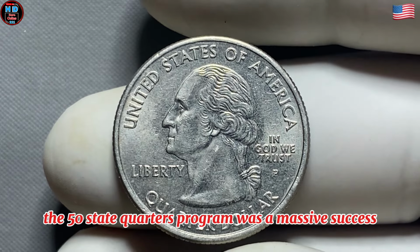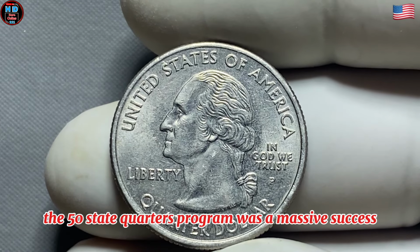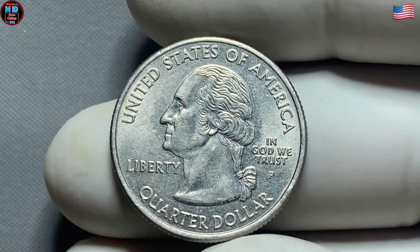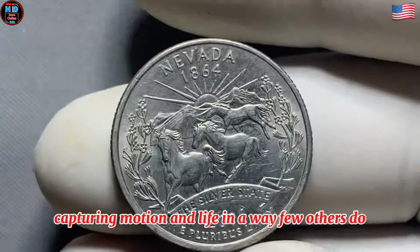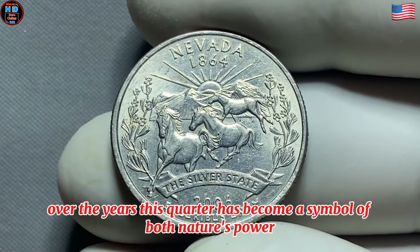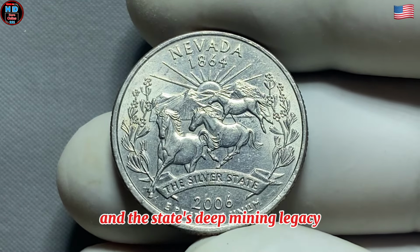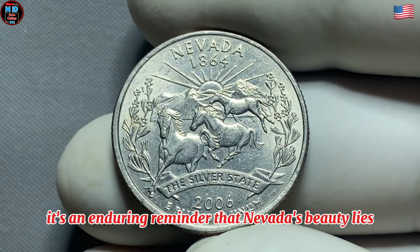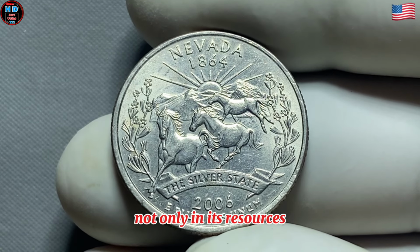The 50-state quarters program was a massive success, but the Nevada issue stands out as one of the most meaningful designs, capturing motion and life in a way few others do. Over the years, this quarter has become a symbol of both nature's power and the state's deep mining legacy. It's an enduring reminder that Nevada's beauty lies not only in its resources but in its spirit.